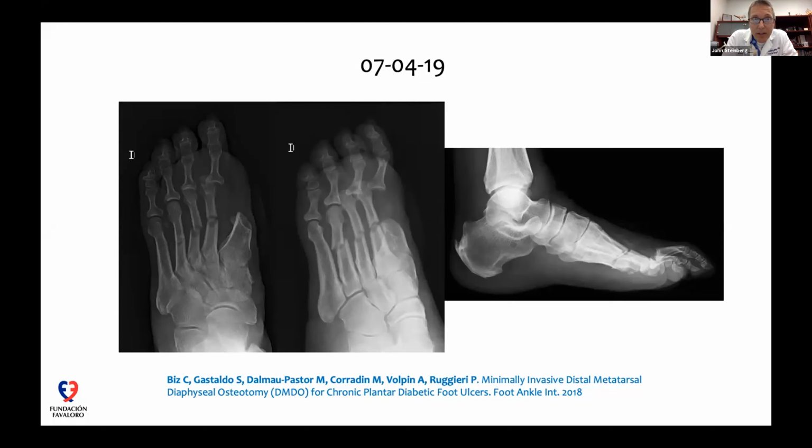I would have considered pan-metatarsal head resection, but again, that's very risky from a vascular standpoint because you could end up with ischemic toes from that. So I would still vote for TMA instead of doing this.